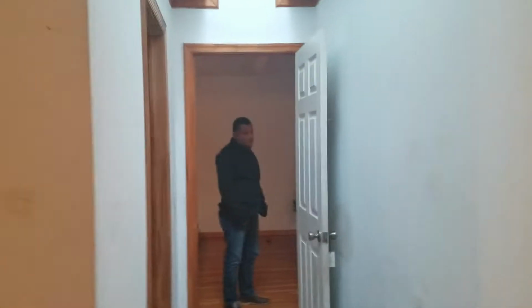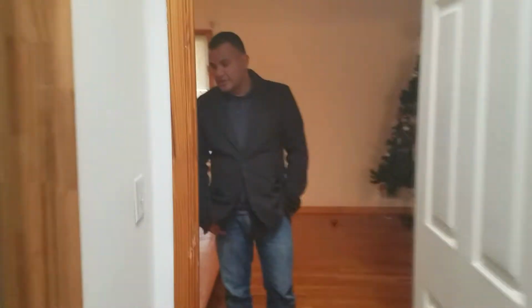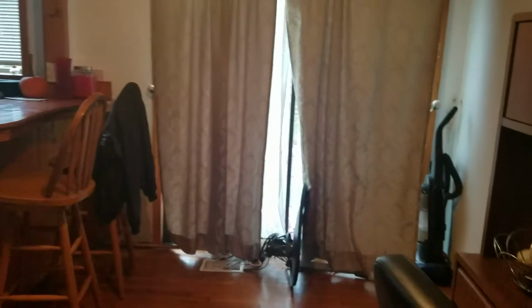Okay. This one needs... Go back to the car, Ryan. Okay. This one needs paint. Some TLC for it. But it's a big house. Yeah, nothing too severe though. How much are they asking? $335, okay.